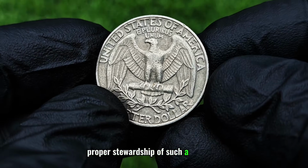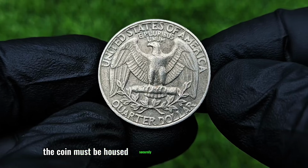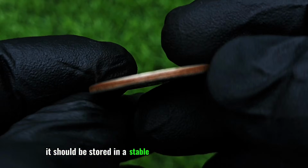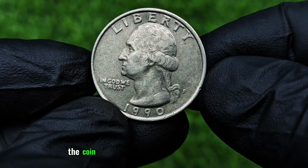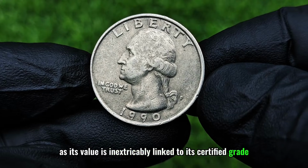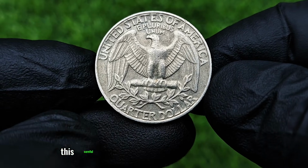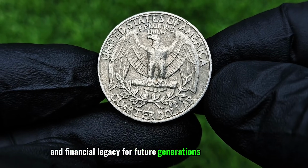Proper stewardship of such a rare find is a collector's solemn responsibility. Once acquired, the coin must be housed securely in its certified grading holder, which offers optimal protection from environmental threats and physical handling. It should be stored in a stable, climate-controlled environment, away from direct light or humidity fluctuations. The coin should never be removed from its holder, as its value is inextricably linked to its certified grade and authenticity. For insurance and legacy purposes, maintaining detailed records of the purchase and certification is prudent. This careful preservation ensures the coin's historical and financial legacy for future generations of numismatists.